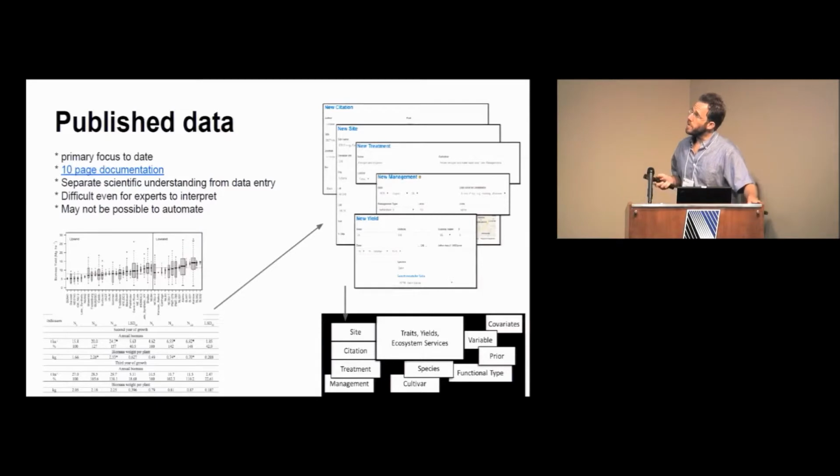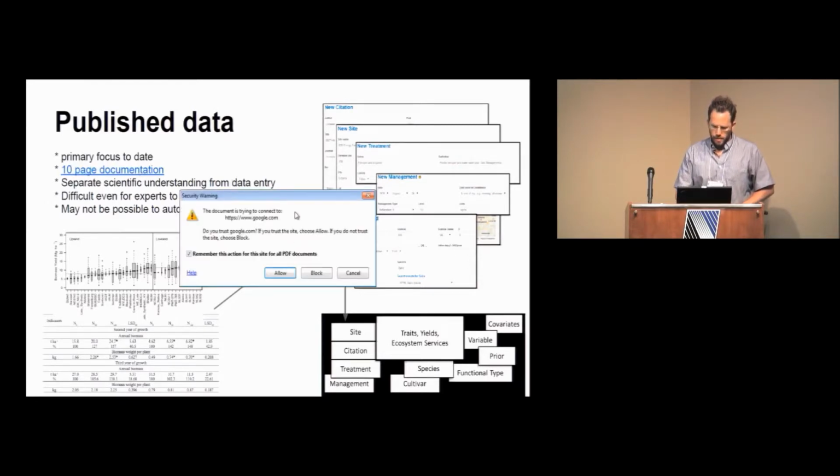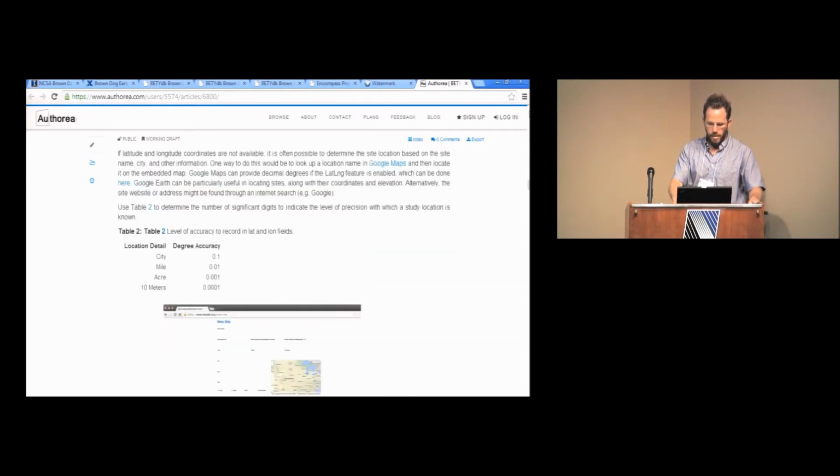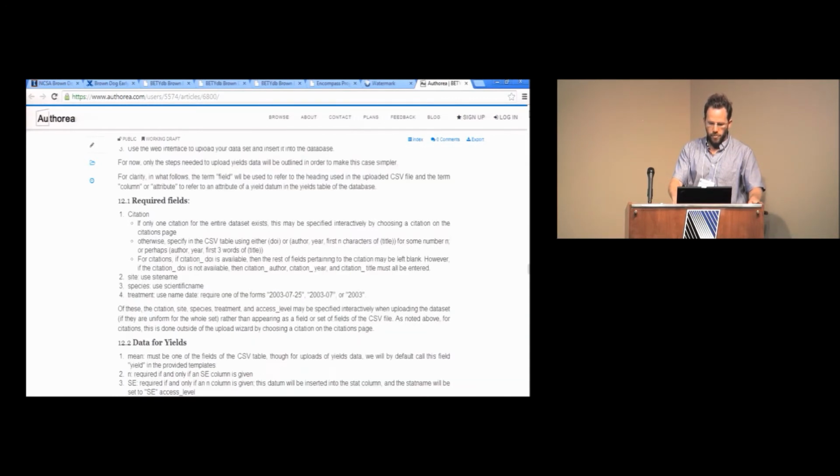So as I mentioned, our primary focus to date has been to collect published data. Essentially what we use to do this is we separate out the process between researchers and students. The researcher identifies in a primary publication the important information, so that the student who's working on the actual data entry really only has to focus on taking numbers out and putting them in the database, limiting the number of transformations. Not forcing the student to interpret statistics or experimental design information as much as possible. But as you can see, this is a pretty long document that's really a bear to read.